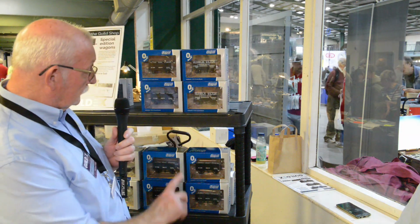As James said, my name's Kevin. The Guild have introduced 3 new wagons, following the success of the previous wagons. The wagons cover a broad swathe of the countryside in Britain. This particular one covers most of the south, i.e. London, Birmingham and Torquay. We also have a Wigan wagon that covers the north of the country and a Fife coal wagon for the Scottish area. We've picked these 3 wagons to cover most of the country.